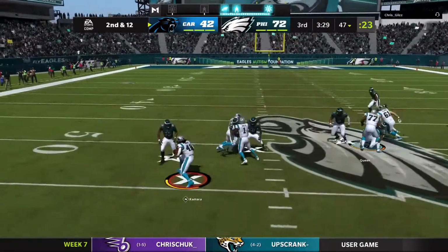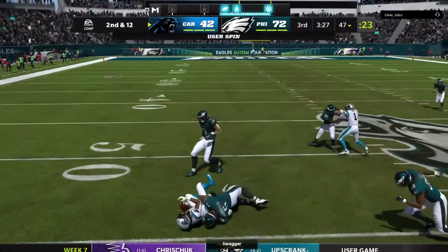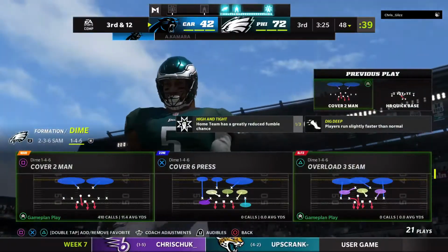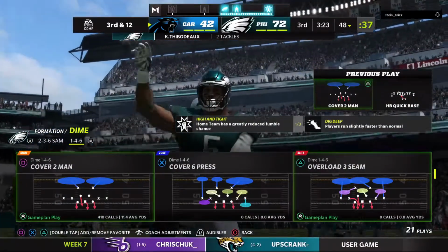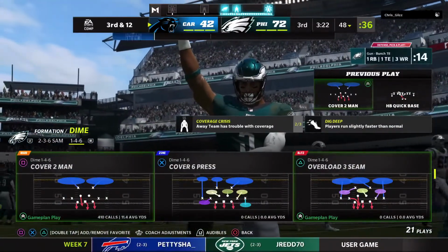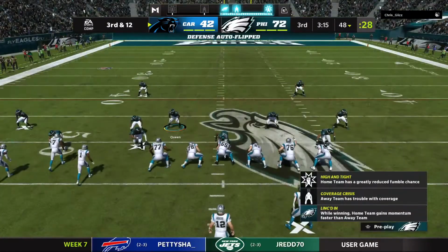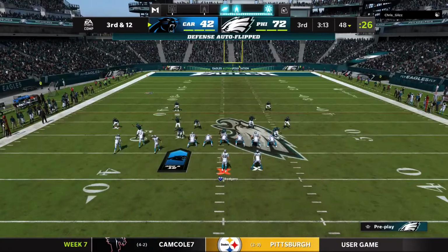Kamara gets it again on second down. And he'll do a nice job here just to fight his way back to the line of scrimmage. Maybe a gain of a yard that time, but from the spot, actually no gain. So 3rd and long. And the Eagles with a dime look. 6 DBs on 3rd down.